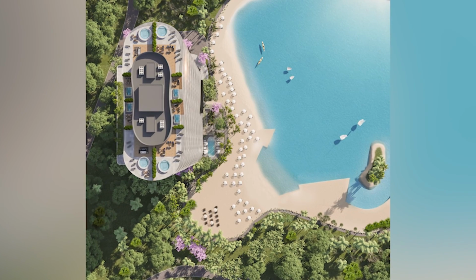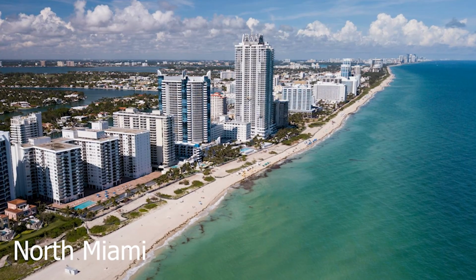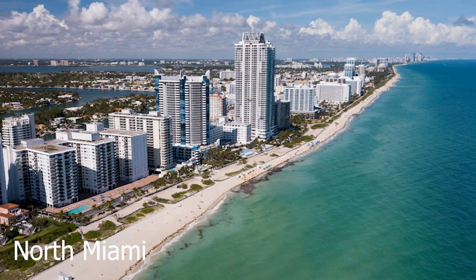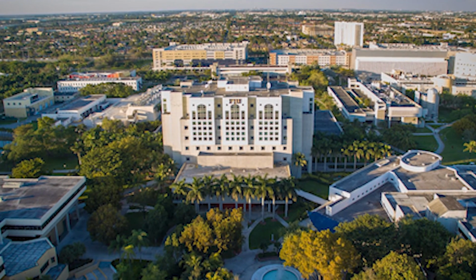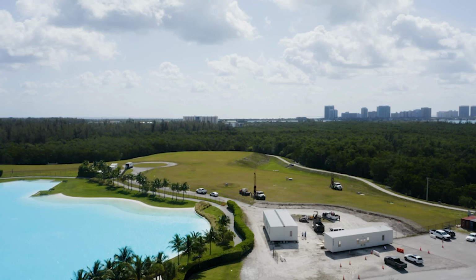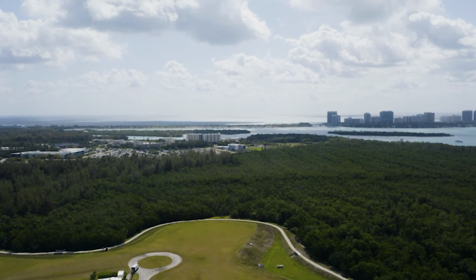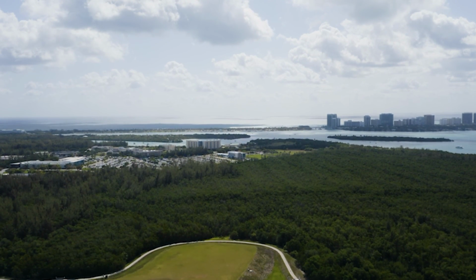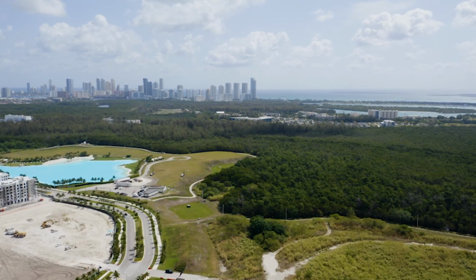Let's talk about this prime South Florida location. You are located in North Miami, which is just 20 minutes from Miami Beach, very close to Florida International University, and this is the ideal location for those who want a tropical oasis with every amenity, as well as a seamless connection to the greater metropolitan area. The entire community is 184 acres and is essentially within a city.